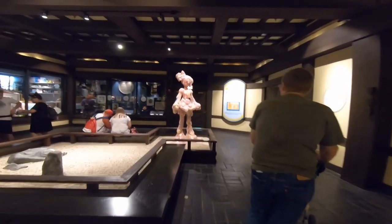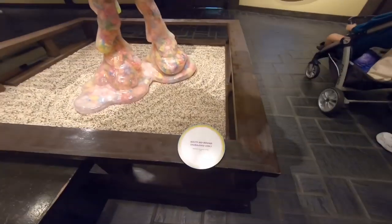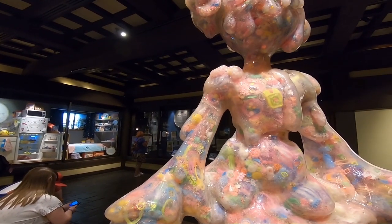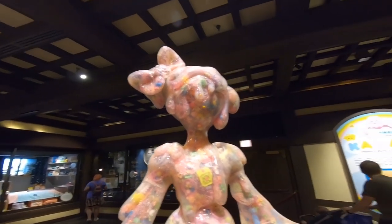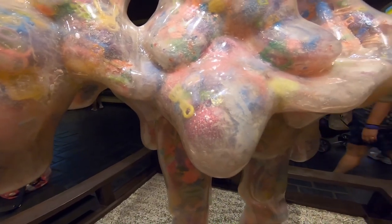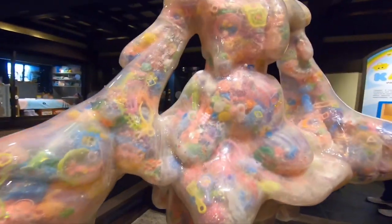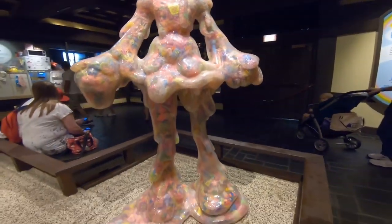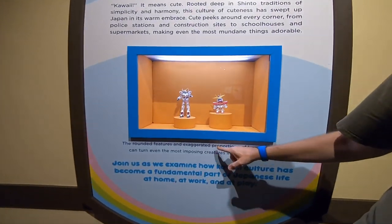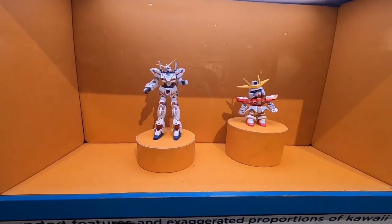Oh, wow. What is this? Melty go round. What's inside? Oh, wow, it is. I'm just looking, there's scissors and spatula, I guess. I see teddy bear. Look at that, that's very interesting. Different. Have rounded features and exaggerated proportions, so you can see like the regular robot. Yeah. And there's the kawaii robot. Oh wow, that's pretty cool.